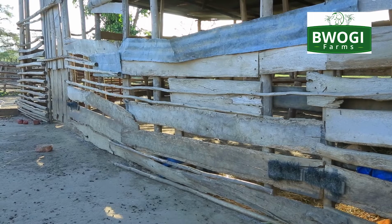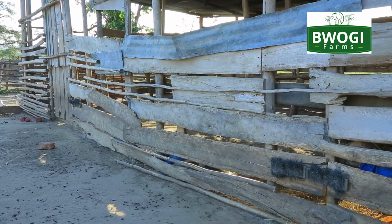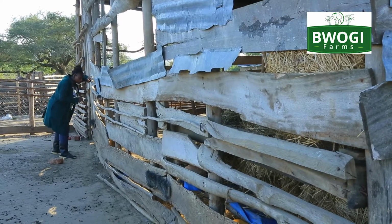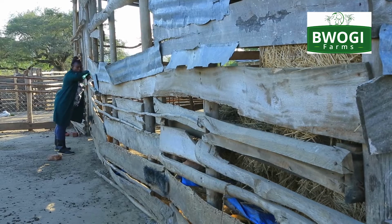Why would a farmer opt for a low house or a ground pen for their goats? Number one, a ground pen is cheap to build. It does not require a lot of resources like material. It does not require a lot of expertise to construct, that anybody, even me as Grace, I can get my nails and timber and put together a ground pen.